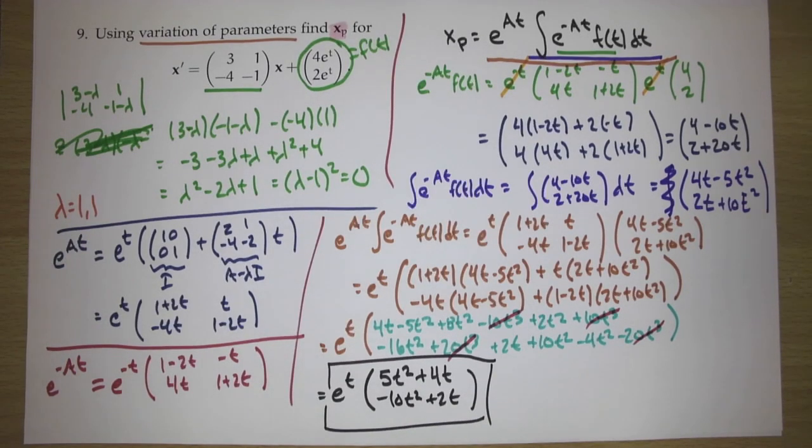That's our answer. Now, you might wonder, I fed this into Wolfram Alpha, and it doesn't match. Well, two things. One, I may have made a mistake, but I don't think so, because you've been checking me. Thank you, I appreciate that. But the other thing is, X_p is not unique. You can add anything in X_c, and it's still a valid X_p. So just because you don't always get what Wolfram Alpha gets, it doesn't mean you were wrong.